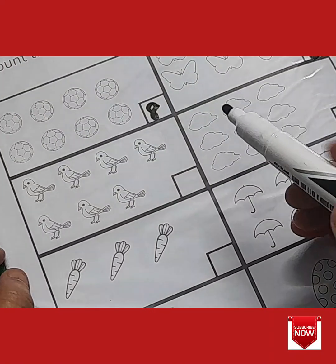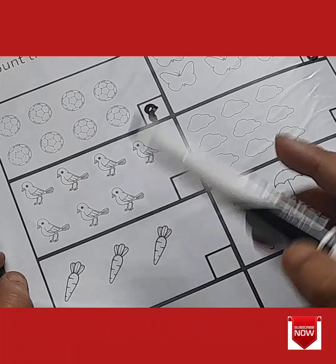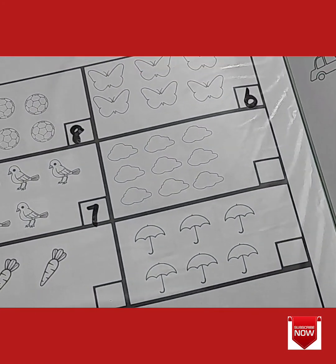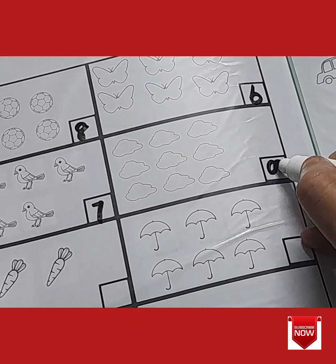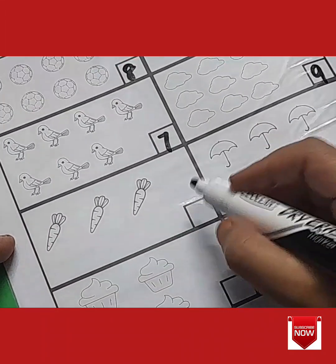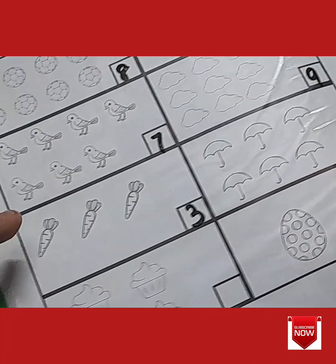Count the sparrows with me. 1, 2, 3, 4, 5, 6, 7. 7 sparrows. Count the clouds with me. 1, 2, 3, 4, 5, 6, 7, 8, 9. 9. Very good. Count the carrots with me. How many carrots? 3. Very good.